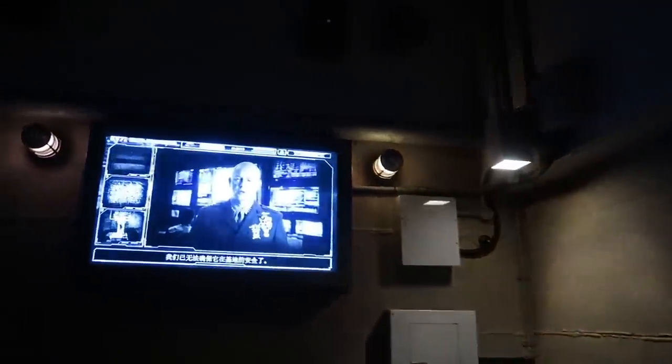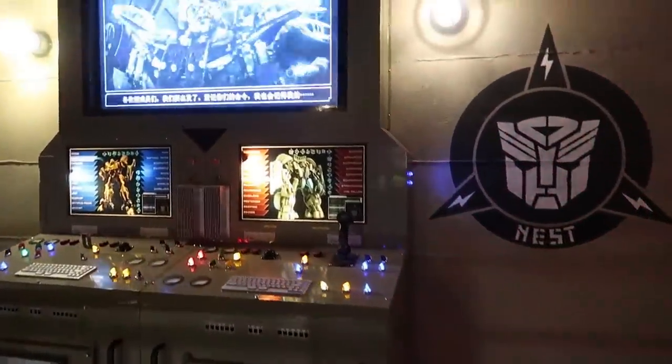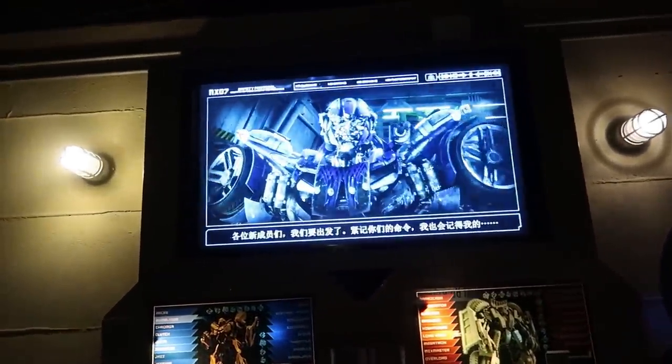Orders to withdraw the AllSpark and transport it to safety outside the city. We can no longer guarantee its protection here on base. Recruits, ready out soon. So remember your orders.